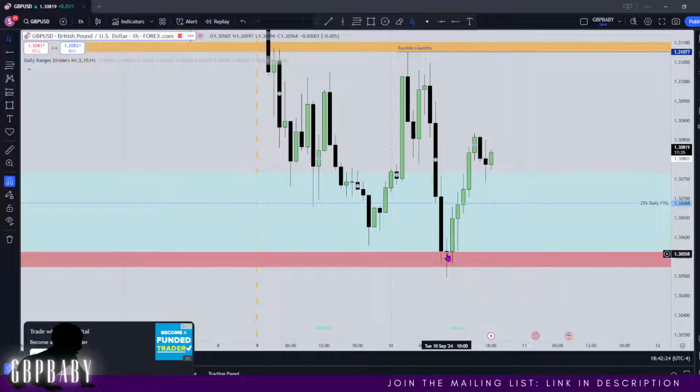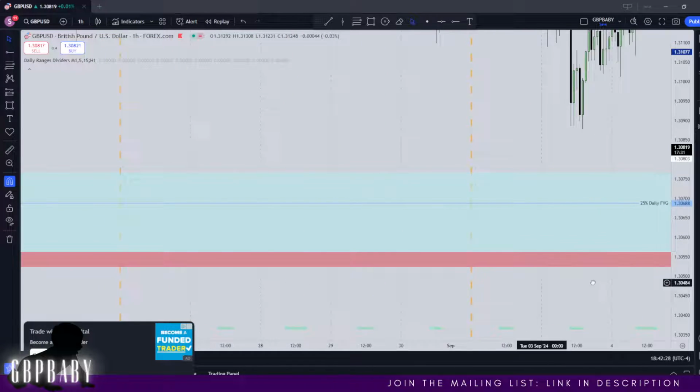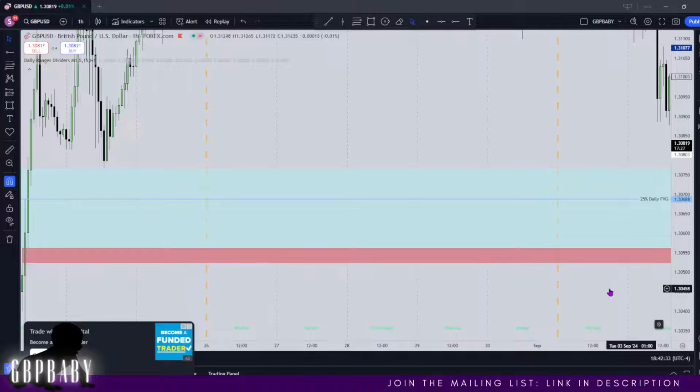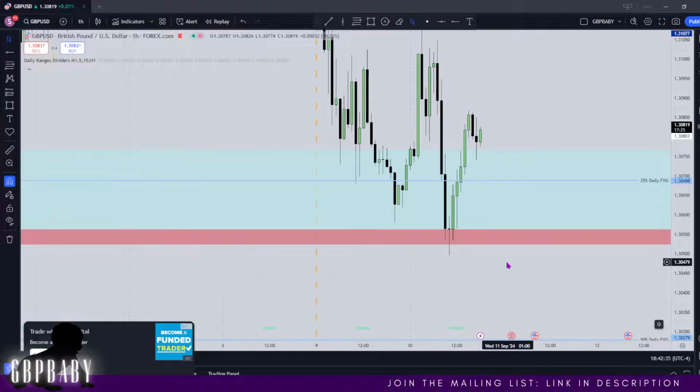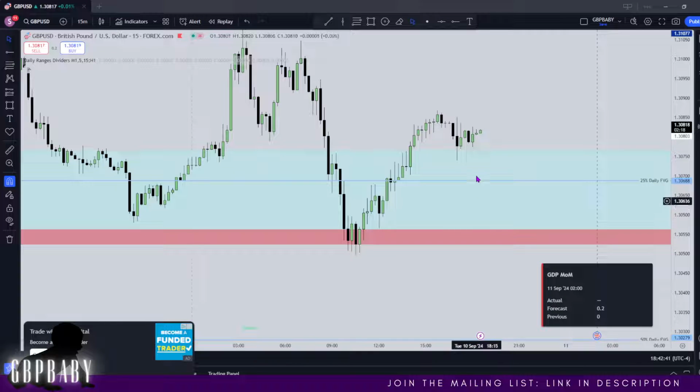help direct us. But look at the way volume is respecting this level right here, which we called out yesterday, I believe. What is it? This fair value gap. Very interesting to see. You know, it's acting as a bullish fair value gap. So moving into the London session, especially with high impact news, I wouldn't be surprised if we found that price maybe drops lower first to create the manipulation and then trades on higher.